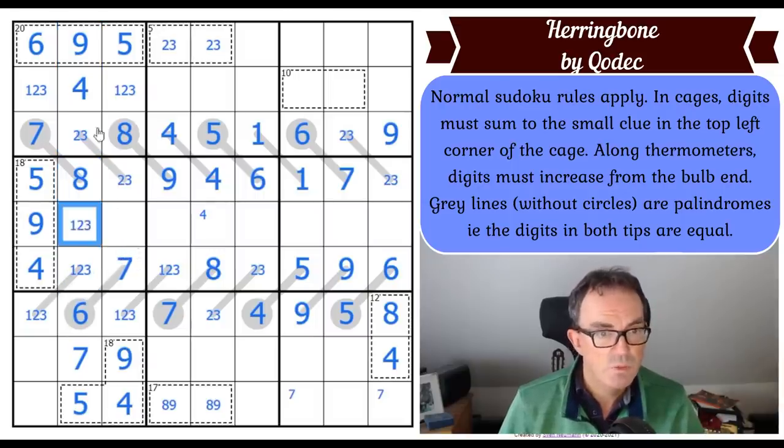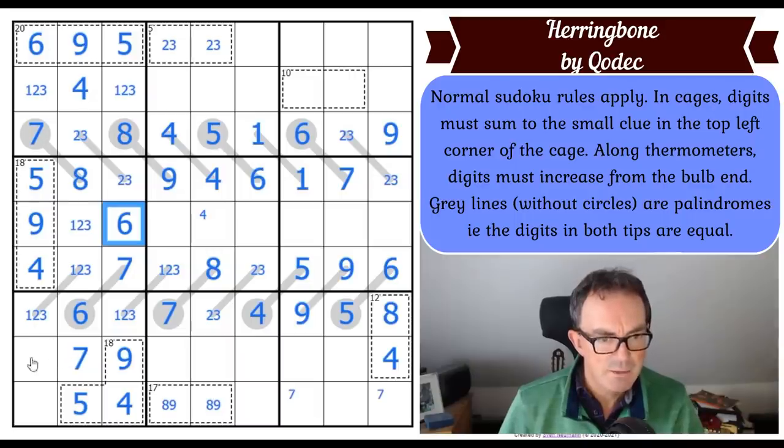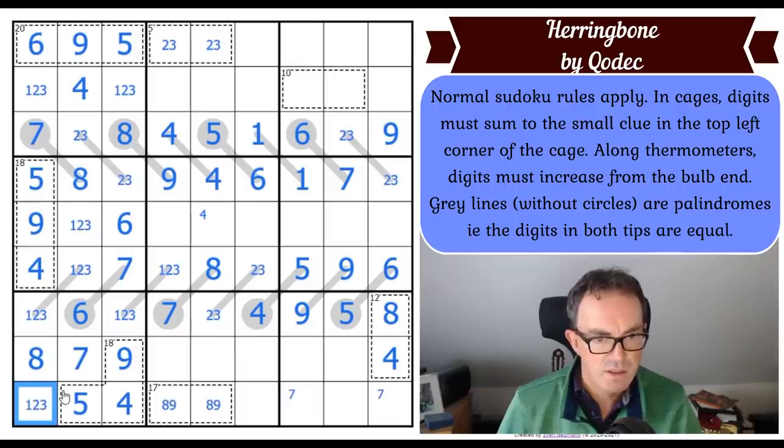This square here is a 1, 2, or a 3 by Sudoku, which gives us a 1, 2, 3 in this box, makes this square a 6. What do we need down here? We need to put an 8 down there. So there's an 8 in one of the, oh, we've got an 8 there. So that's an 8. This is a 1, 2, or a 3.